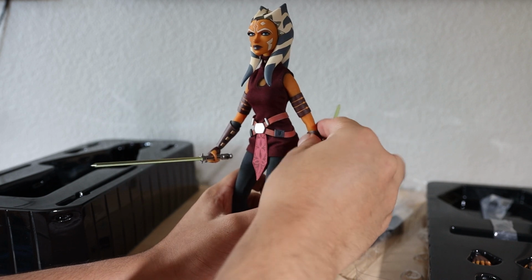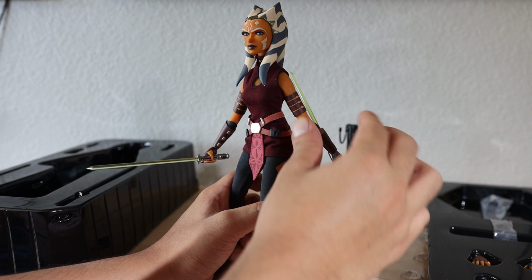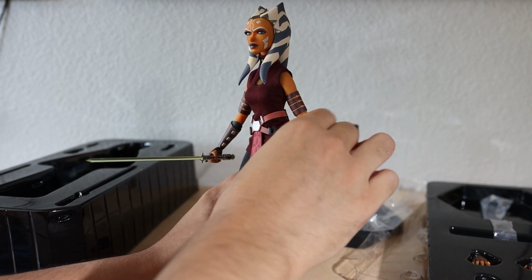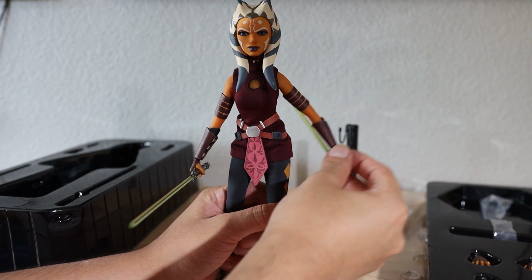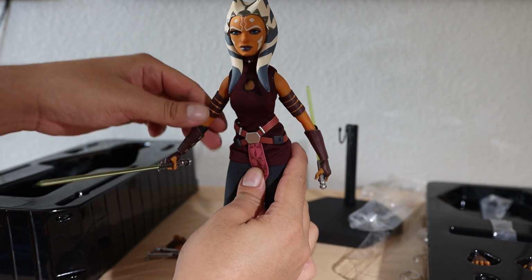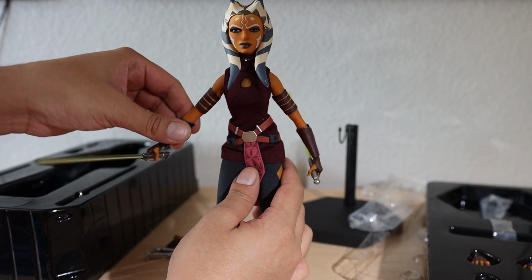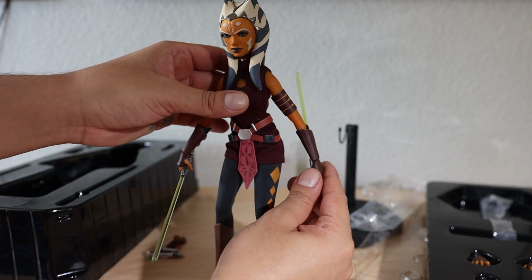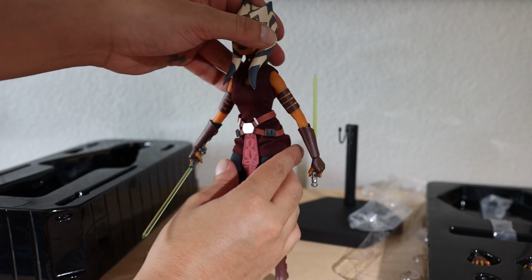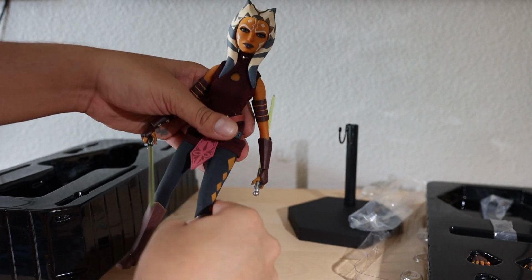Flexibility on the arms. You can go back pretty far, but not forward. Of course, the mobility going up and down. Same with this side. And backwards as well. So definitely got to keep the lightsabers kind of inwards to make sure that this figure kind of sticks out. Leg mobility, kind of same thing. I just feel like everything lines up kind of weirdly.